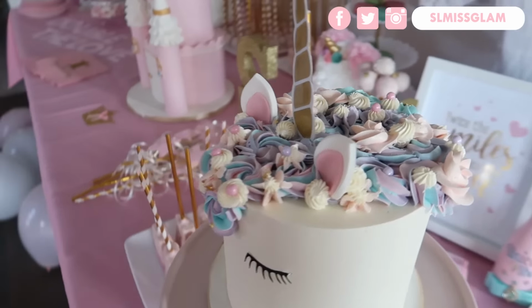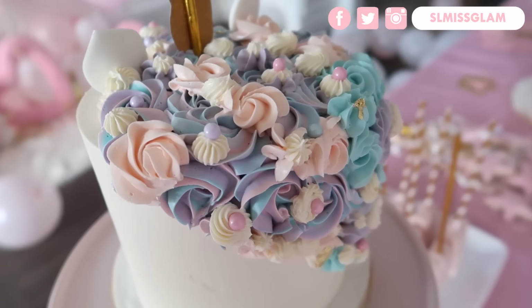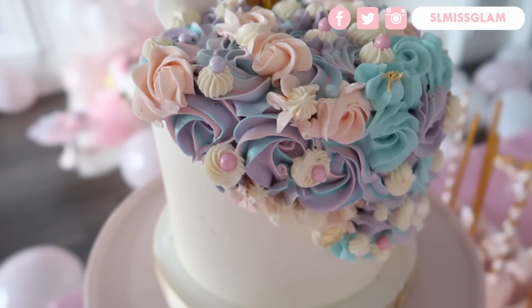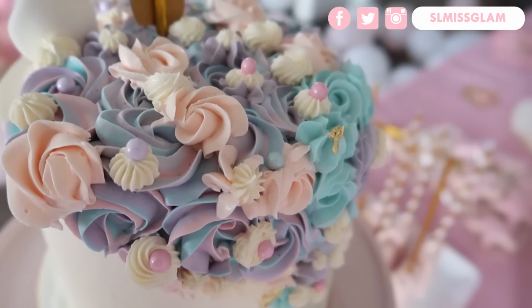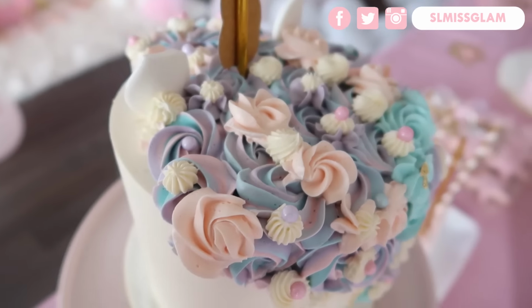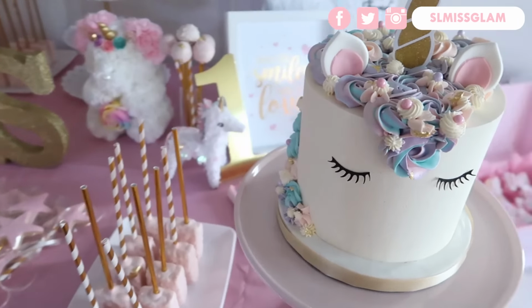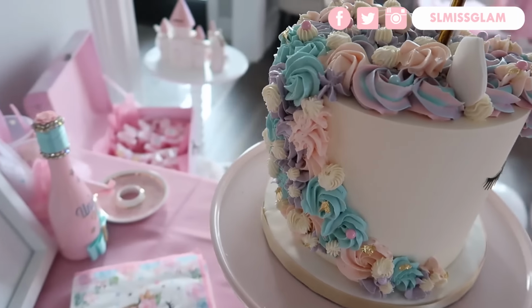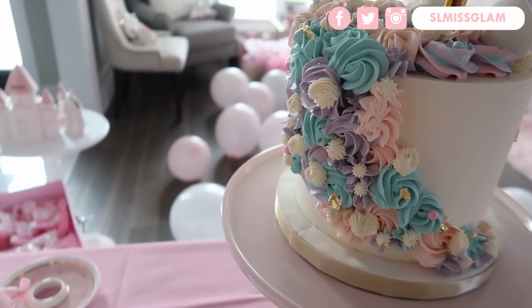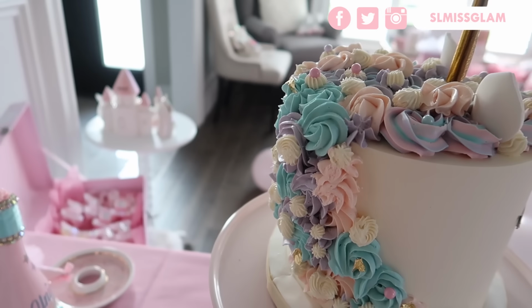And look at the attention to detail on this part. I need to get up close to this because I don't know how she does this. Look at that. It's so whimsical. It's so beautiful. It's just gorgeous. I can't get over what an amazing job she did. And right here we have the lashes on the front. This actually wraps around the icing right here. So I want to show you the back of the unicorn as well. That's what that looks like there. It looks so delicious. I don't even know how you can cut through it though. It's so beautiful.